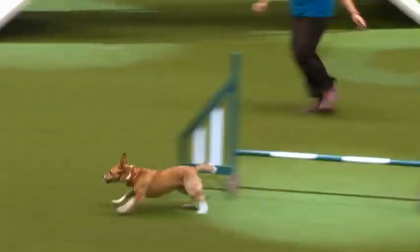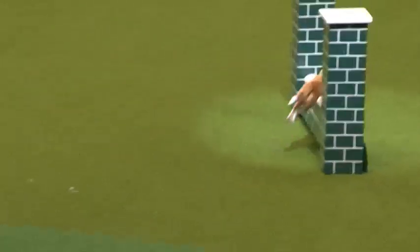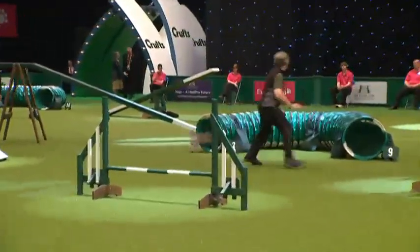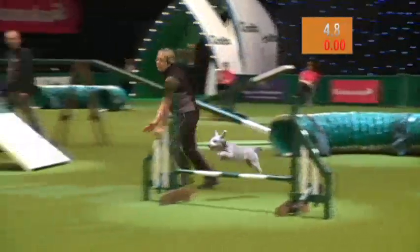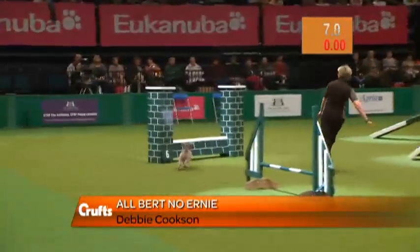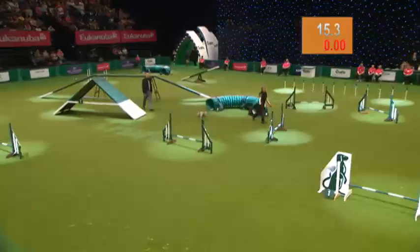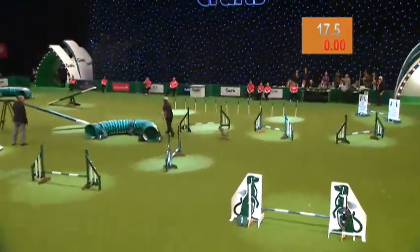Now, this is Debbie Cookson with Bert. Come out of order, but doesn't really matter. 9-year-old dog is Bert. This is Debbie's first agility dog, part of the Cheshire Dog Display Team since he was a pup. So far, only one clear round in this competition.